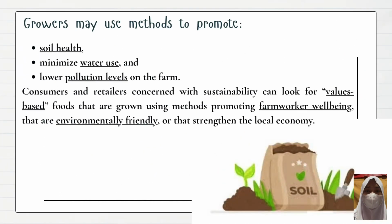There are many practices commonly used by people working in sustainable agriculture and sustainable food systems. Growers may use methods to promote soil health, minimize water use, and lower pollution levels on the farm. Consumers and retailers concerned with sustainability can look for values-based foods that are grown using methods promoting farm worker well-being, that are environmentally friendly, or that strengthen the local economy.